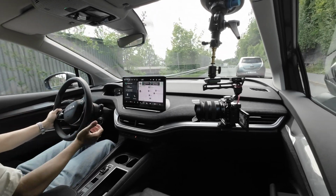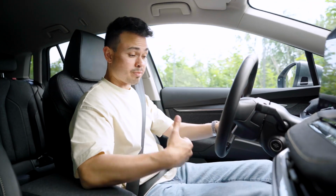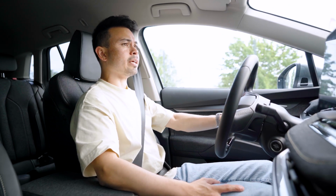Seats are nice, seats are comfortable. My only complaint about seats is that there is no adjustable thigh support, but for me, it's fine. I don't have an issue at all, but if you have really long legs, that may be an issue.